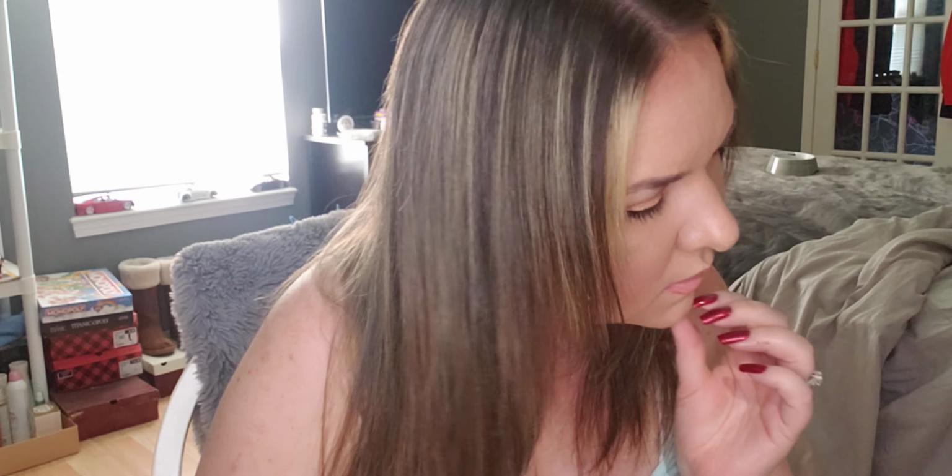Alright, so another thing, the next one we have here is the Pear Berry Body Cream with the Pear Berry Body Spray. I have not used that one yet. I want to, but I haven't reviewed it yet because I haven't pulled it yet.